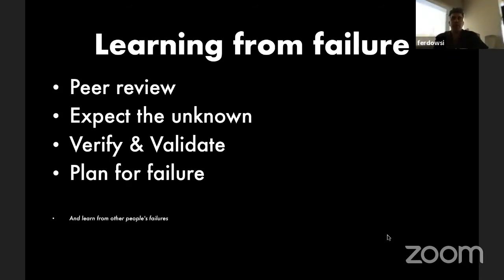And then again, plan for failure. We know things are going to go wrong. Not everything we can prepare for in advance, so we try really hard to consider the what-if scenarios. And last but not least, of course, try to learn from other people's mistakes. You see somebody else making a mistake, there's no reason for you to have to repeat that mistake. You can learn from other people's mistakes. I do it all the time. That's the story of Mars.